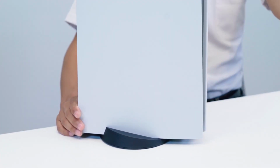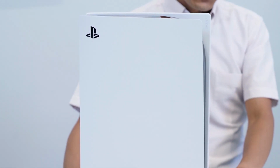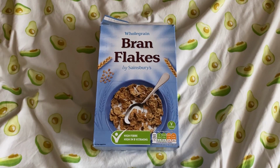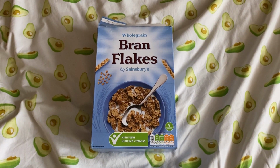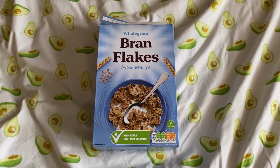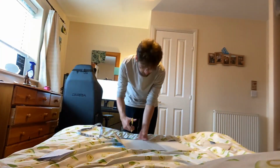I have the measurements from the teardown video. I have access to cardboard and paper. So I thought to myself, I'm going to make a PlayStation 5. So I did. Now, for starters, I grabbed my nearest empty cereal box, which in this case was a box of bran flakes. They keep me regular, let's not talk about it. And I thought, alright, let's go. So I got to work.